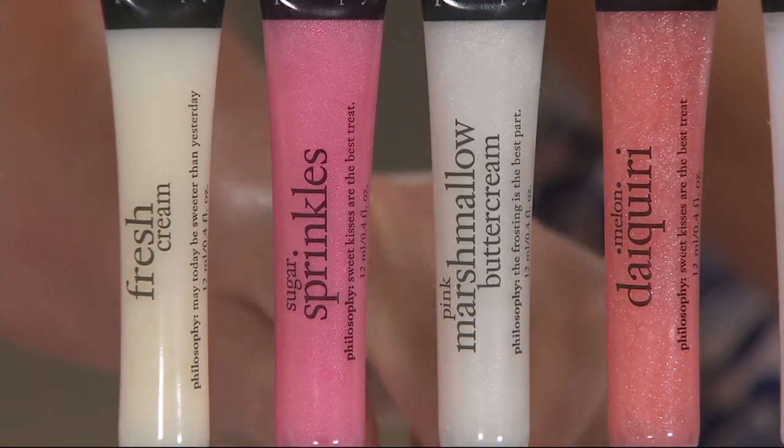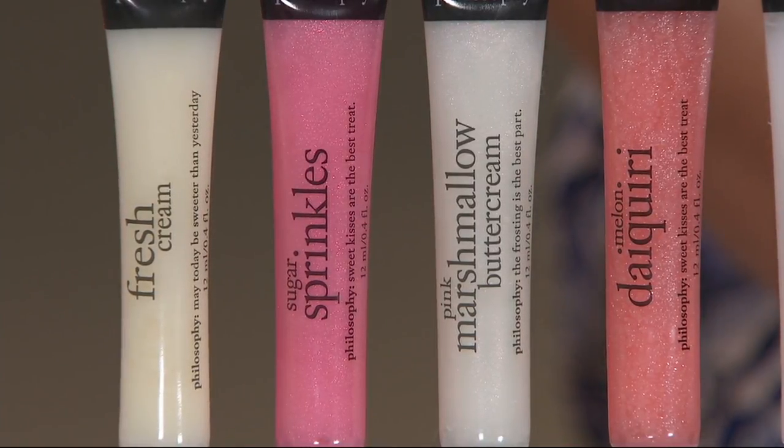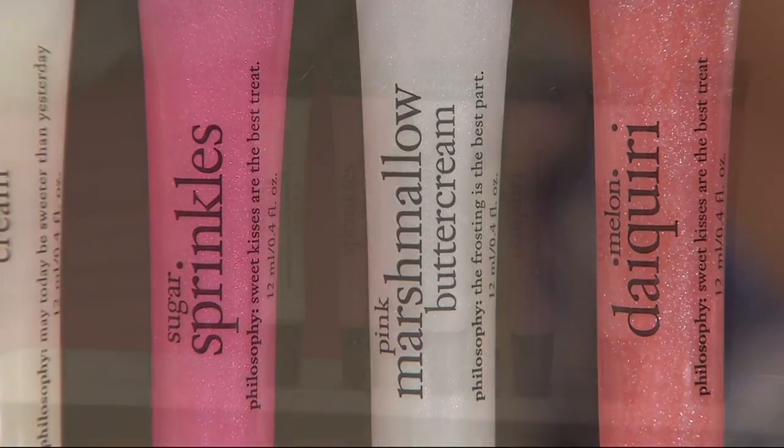The pink marshmallow buttercream. It cracks me up because it's not pink. It's more clear. It is clear. But it has a little bit of a frost to it. It just tastes like one of those giant marshmallows that you use when you make s'mores on the 4th of July.